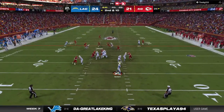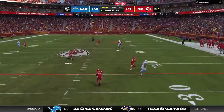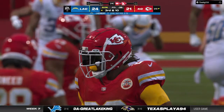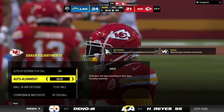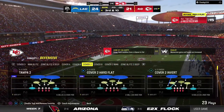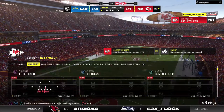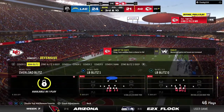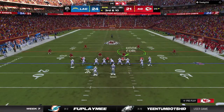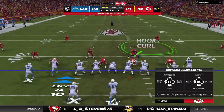On second down, here's Herbert. He's airing it out for Williams. That's going to be knocked away and incomplete. That was for the lead right there. They know they're in a position where fortune favors the brave. So they took their shot, couldn't connect. So back-to-back incompletions, and that has him staring at a 3rd and 10.